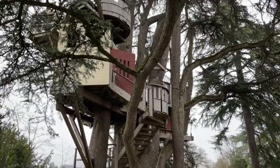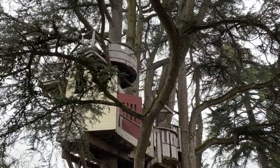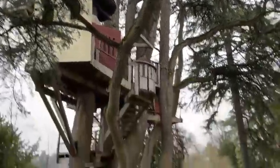See, we have grown-ups having fun up there. You are literally in the middle of this cedar tree. Great views of the area. It's really fun.